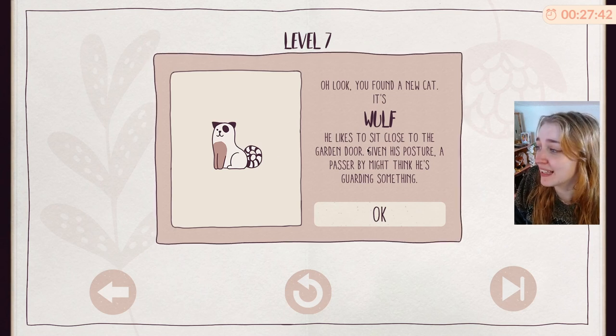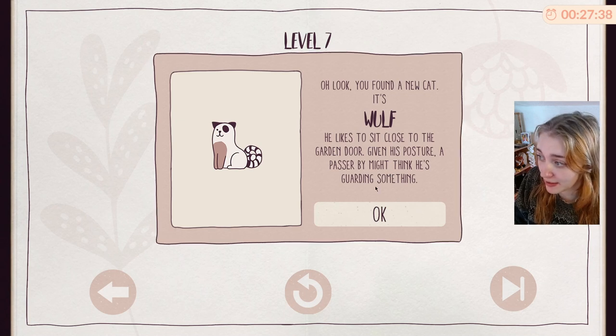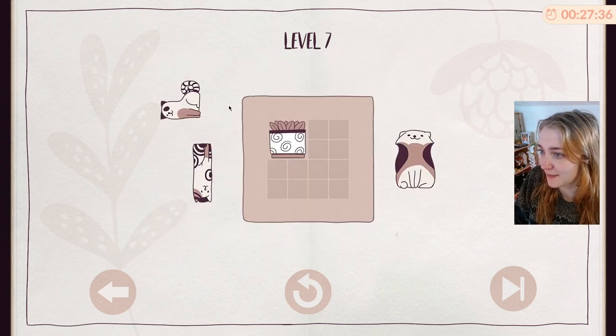Wolf! He likes to sit close to the garden door. Given his posture, a passerby might think he's guarding something. Wolf, you're adorable.